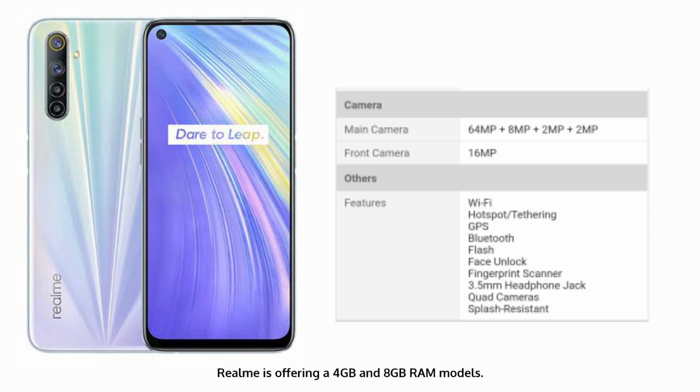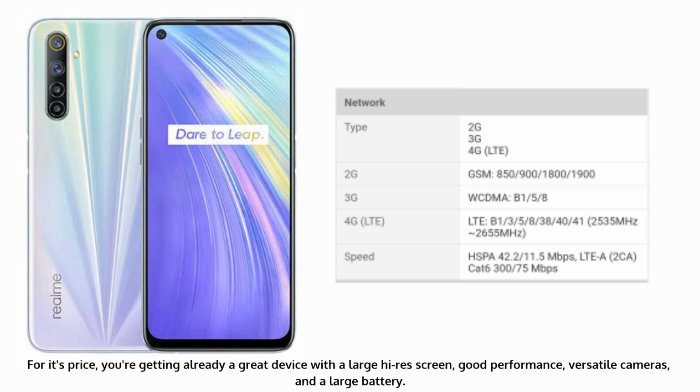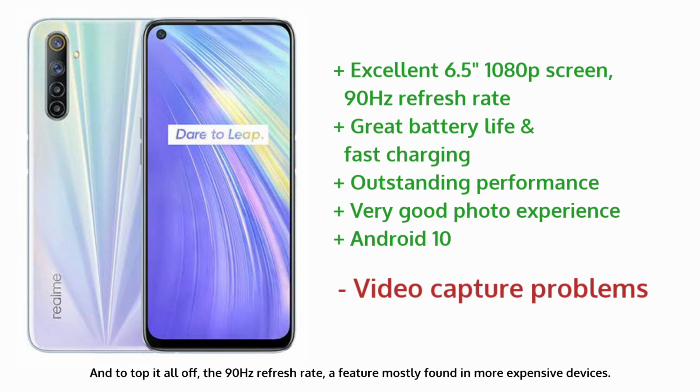Realme is offering 4GB and 8GB RAM models. The Realme 6 is the company's attempt at raising the standards of a mid-range smartphone. For its price, you're getting already a great device with a large high-res screen, good performance, versatile cameras, and a large battery. And to top it all off, the 90Hz refresh rate, a feature mostly found in more expensive devices. Given that configuration, the Realme 6 stands out as one of the best value smartphones in the market.